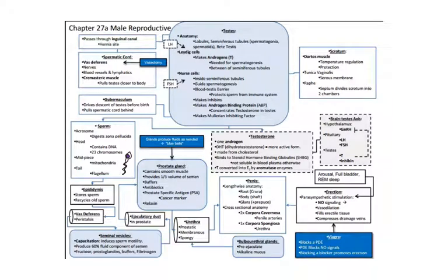Chapter 27a Review, The Male Reproductive System. This was a relatively short chapter, but there were some confusing hormones, LH and FSH, which regulated different processes in the male reproductive system. The rest of the anatomy and physiology was relatively straightforward.